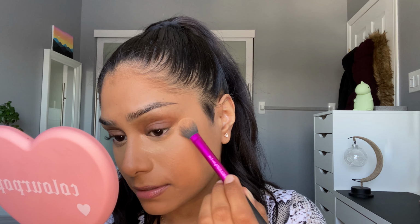Before I set the under eye, I am going to give you guys a little close-up to show you what it looks like without any powder. I have a very light amount of this Laura Mercier powder, and I'm just going to tap it into my under eyes.